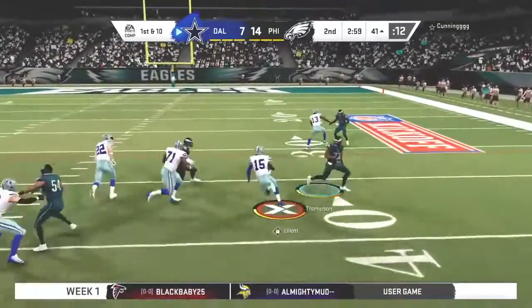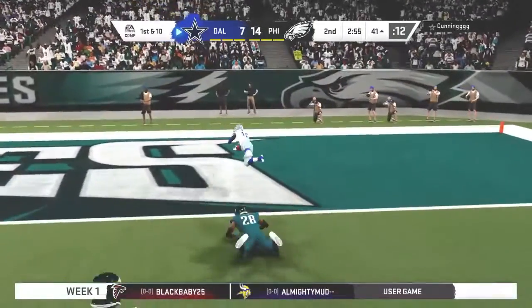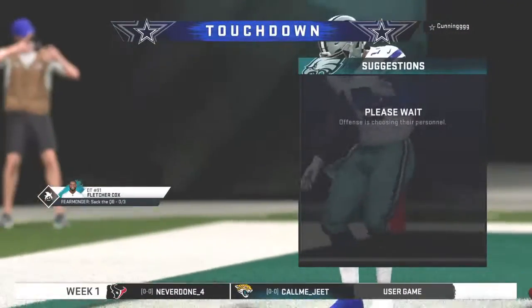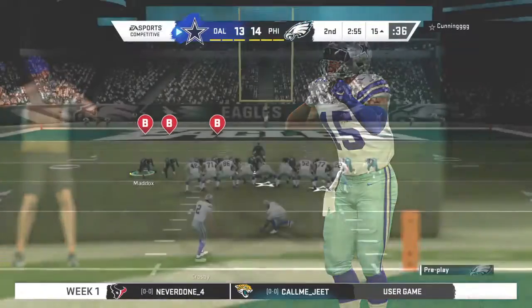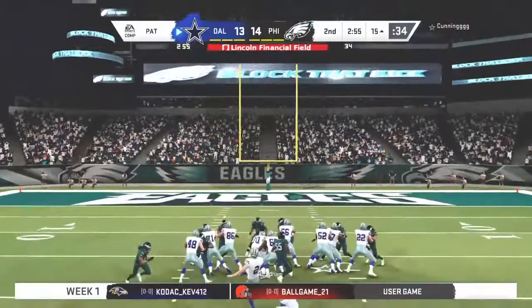Elliott running right. Elliott a 1st down and more. Touchdown, Cowboys. Ezekiel Elliott, 41 yards, as they are an extra point away now from tying this football game.